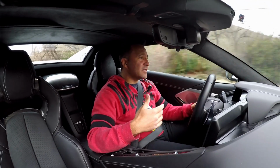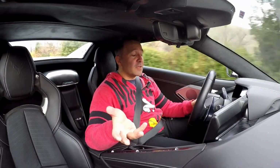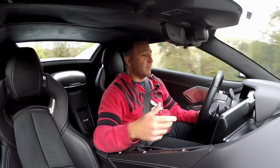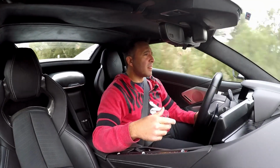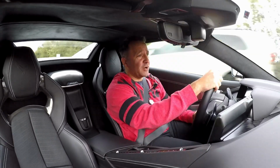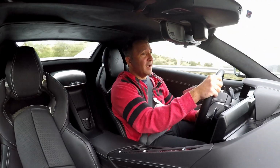Some people say that braking in this is too soft, like the paddle has to travel too far to engage. But if you're looking for this to be a track car, maybe that's true. If you're looking to drive it every day on the street and enjoy it every weekend with your friends and your family, that's actually what you want. You want a normal driving car, and that's what this is.